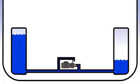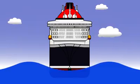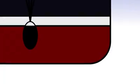For that, we're left with the fin stabiliser. This is actually the most common form of stabilisation that I've encountered on cruise ships. The system basically consists of a hydraulically operated wing that extends out underwater. You'll notice it looks similar to the bilge keels that we discussed earlier. The main difference is that with these active fins, you can change the angle of attack.